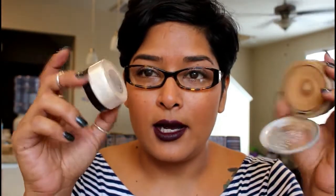A powder that I was using the entire summer is from L'Oreal. This is the L'Oreal True Match in W7. This, even for summer, was a little bit too dark for me to put all over my face, including my under eyes. So I was using the Laura Mercier.